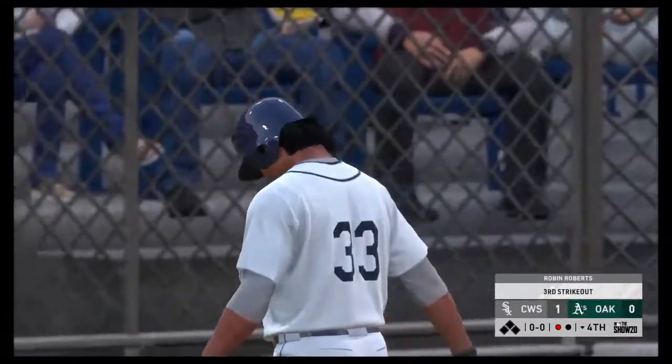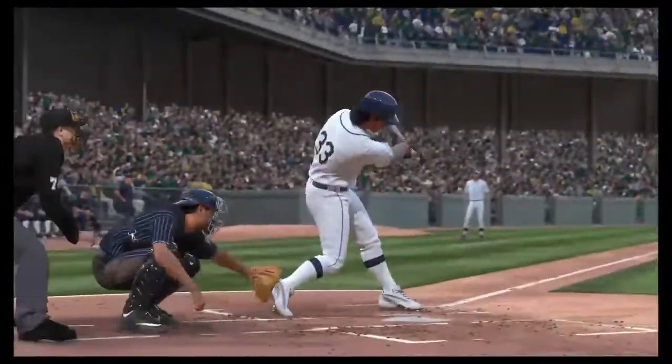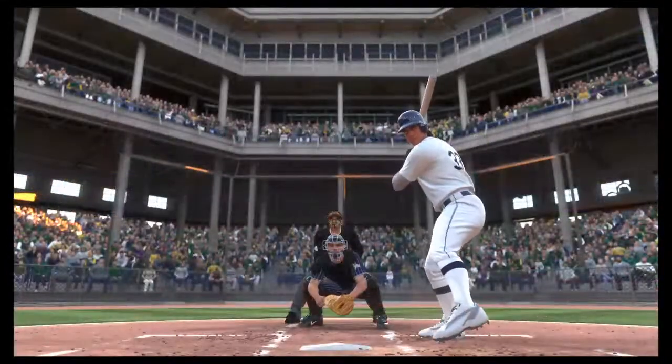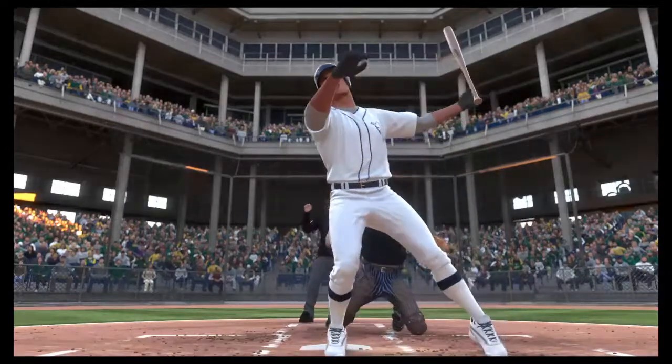Leading off the inning, your job is to get on base and set the table for the inning. That was a pretty good at bat, and that he pushed the count to 3-2 and made the pitcher work. But I think he'd like to have that 3-2 pitch back. Pretty sure that was ball 4 he went after.